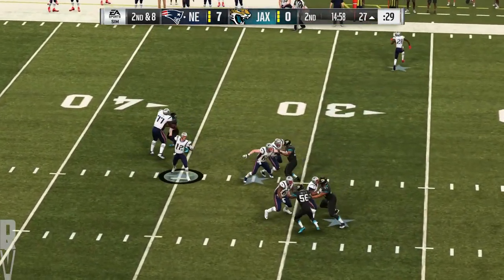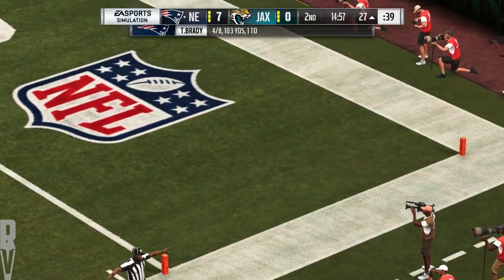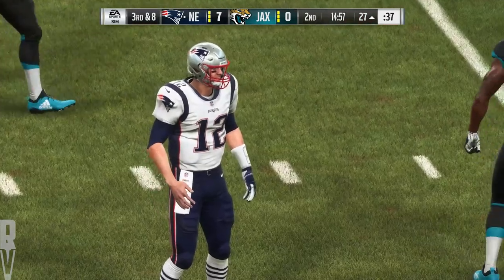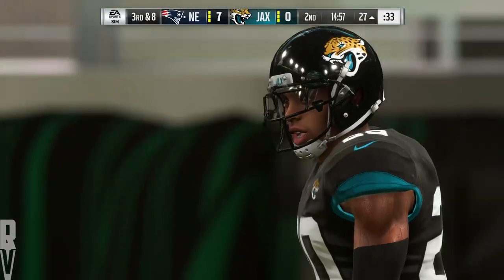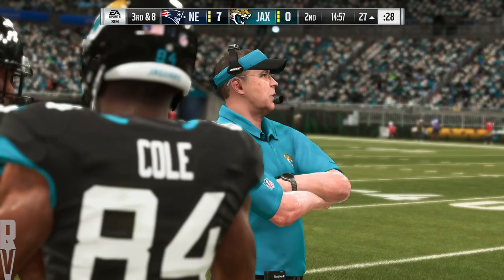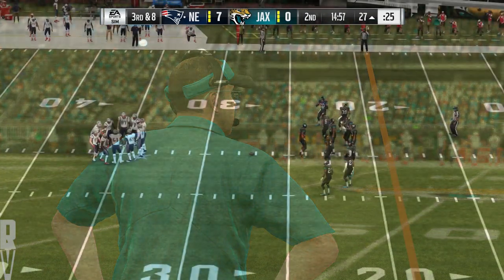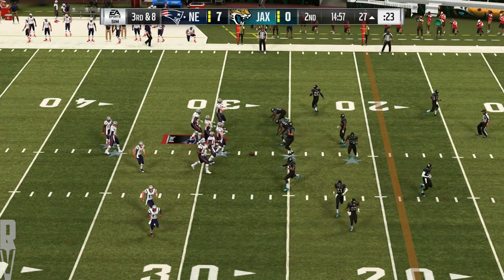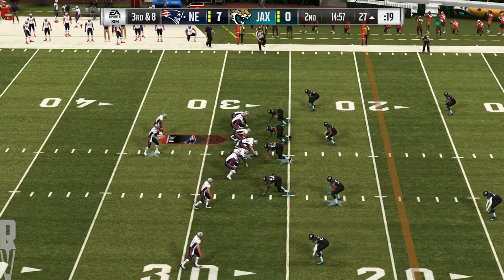Working from the gun, it's Brady, and his throw here is incomplete. Well, too much oomph, too much mustard there on that pass. They really turned it loose, didn't they? Really cut loose with that one. Sharp, strong. Didn't lead to a completion, though. Made it very difficult. New England on third down. They've been okay, 2 for 3 thus far. This is 3rd and 8.